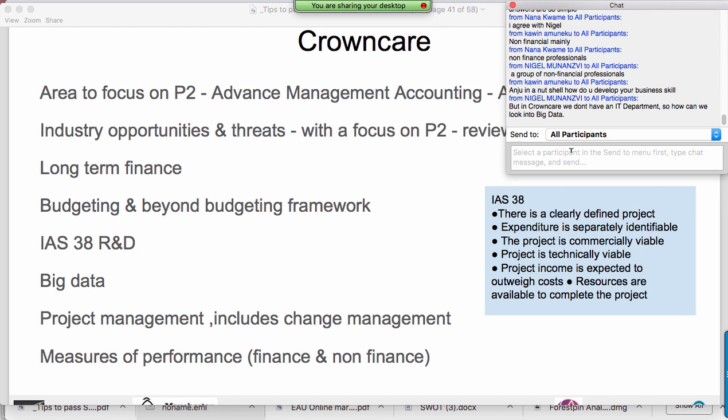Nigel says, but in Crown Care, we don't have an IT department. So how can we look into big data? Very good. There is an opportunity for big data. We have not utilized it. But even though there is no section there currently, you don't know what will come up in the unseen. Maybe they have hired an IT director and there is a big project going on about it. So don't think just because certain things are not there in your pre-seen that it will not be asked in your unseen, because it is part of your syllabus. This is the reason why, Nigel, I'm saying that we need to look at our syllabus and see what are the areas that we need to cover.